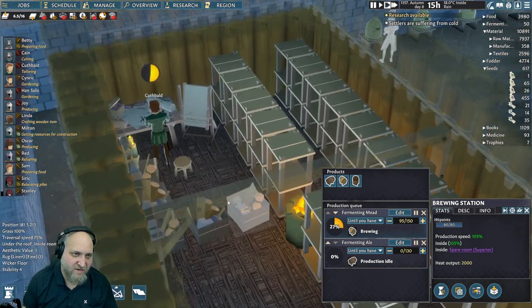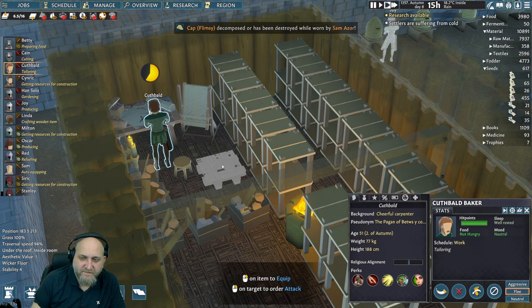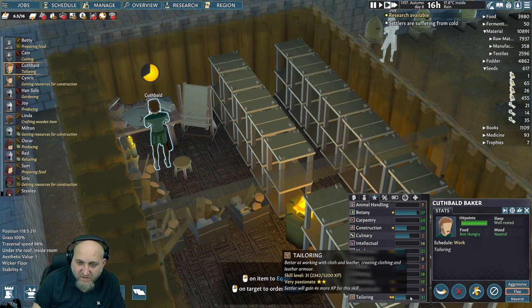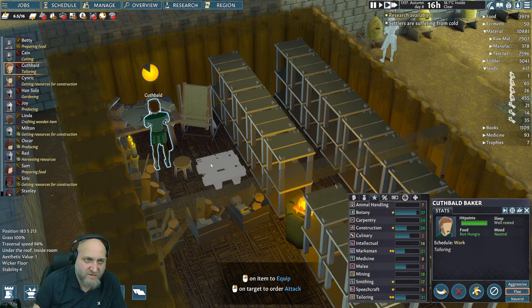Alright, Cuthbert, you can't walk away until you make another shirt. For Han Solo. What's your skill here with tailoring? 31? Dude. You should be going a lot faster than that. This is your passion. You're at 30, double passion, and you're at 31. Come on, bro.